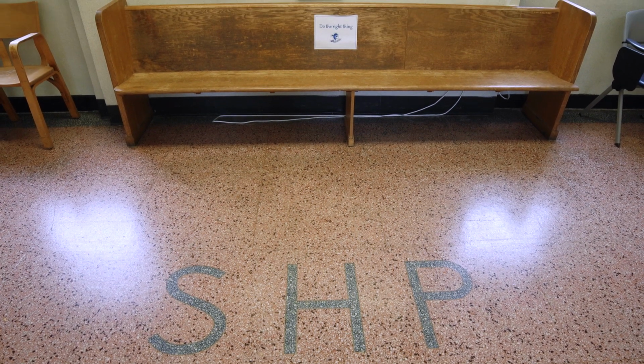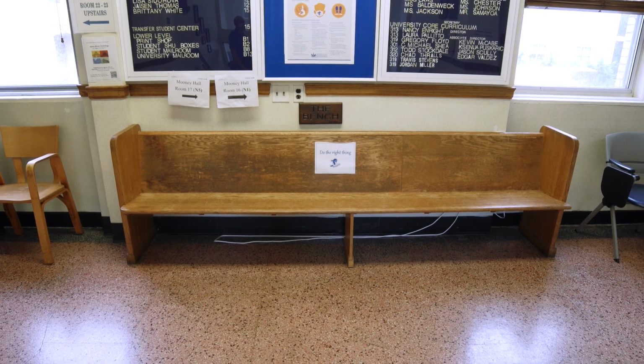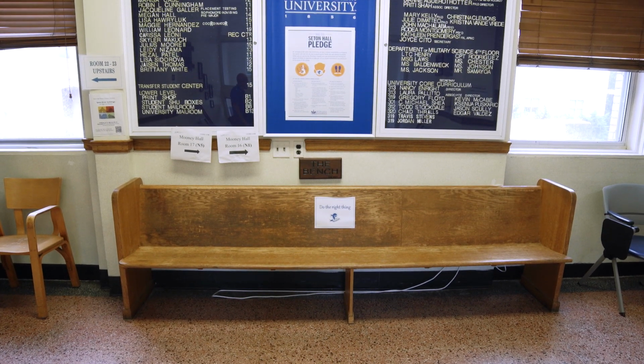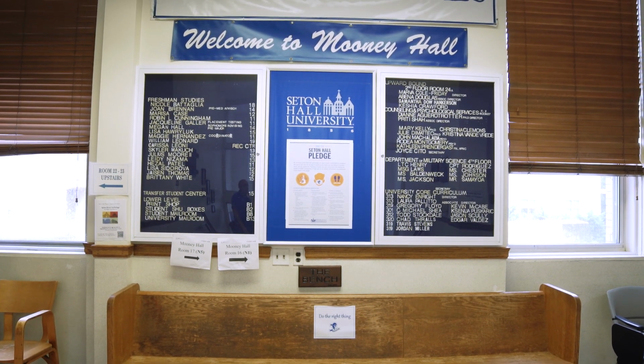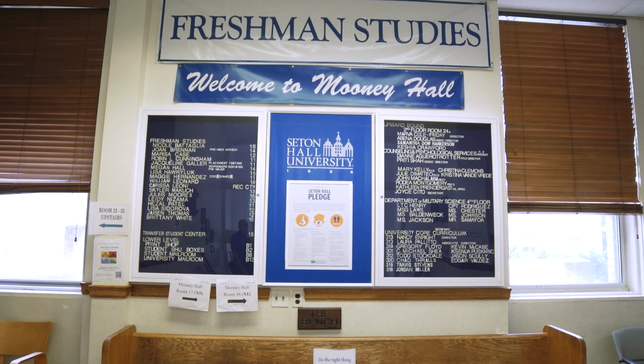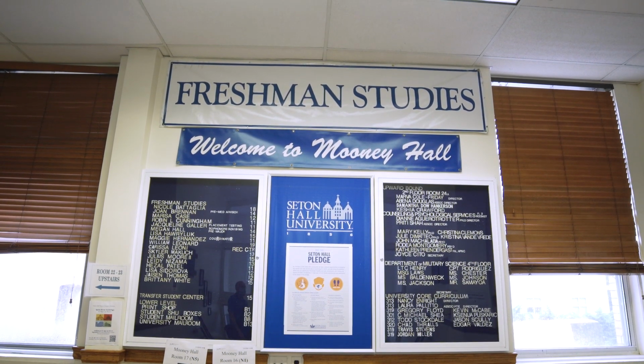So these dates are very important because Mooney Hall was the primary location for classes dealing with the high school division of Seton Hall over the years until the 1980s. Right now you'll see within this particular structure the Army ROTC, various classrooms, and also freshman studies and other important offices on campus which help the student population. It does have a great continuum in the overall story of Seton Hall's history.